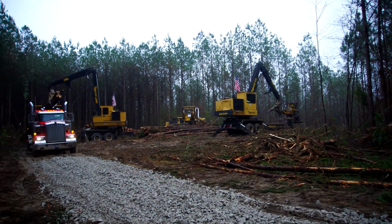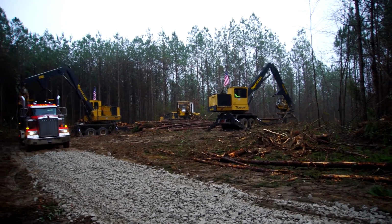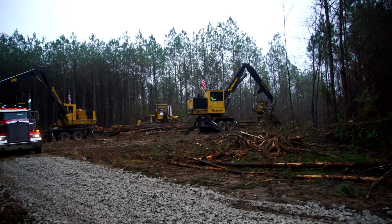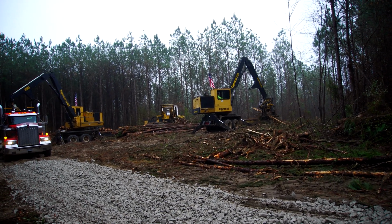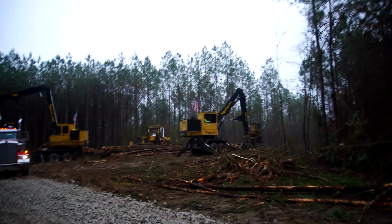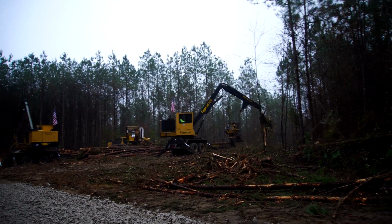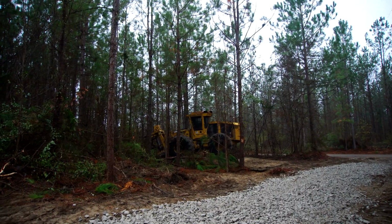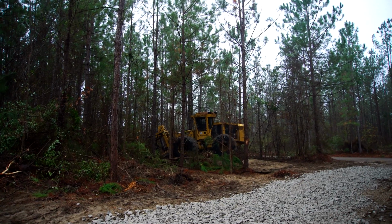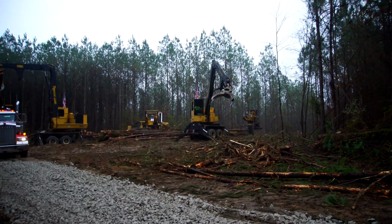So, yeah. I'm fixing to go get on, let's see. We got to get this established so I don't keep confusing y'all. The old loader there, the one that's out there just delimbing, that's Momo. We call her Momo. This old shear over here, rubber tire cutter, that's Granny. Because she's a little bit older.